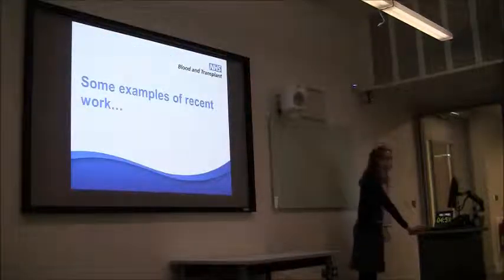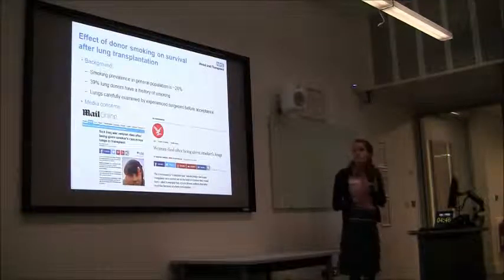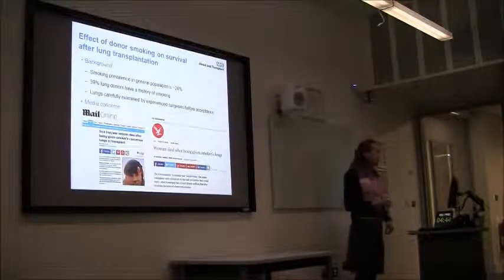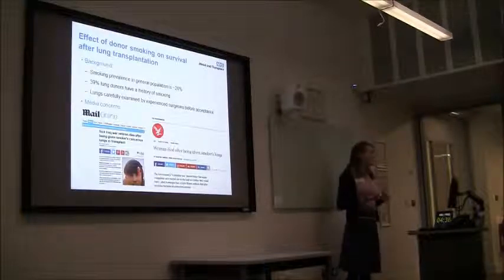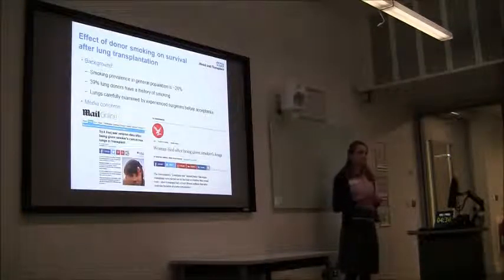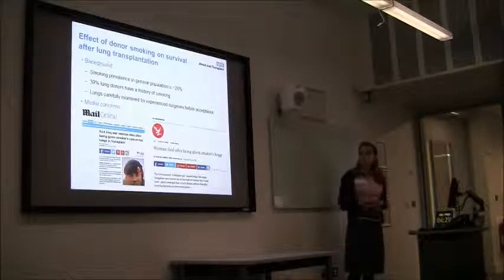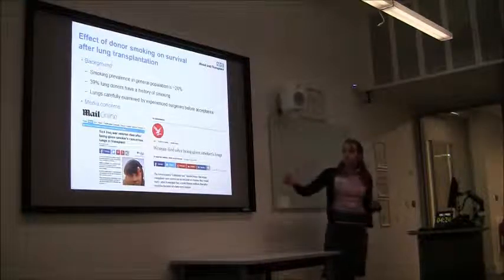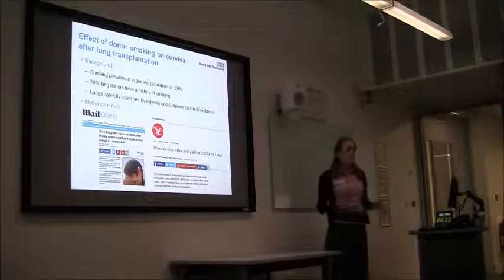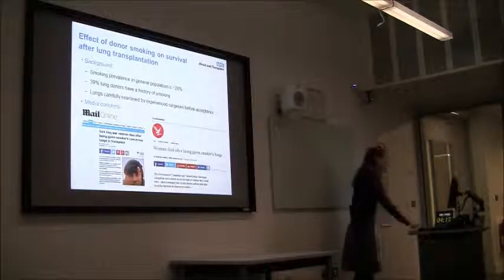So now I'm just going to talk about some recent examples of work we've done. This is a project that one of my colleagues undertook, which looked at the effect of donor smoking on survival of transplantation. Smoking is prevalent in the general population, at about 20%. However, 39% of lung donors do have a history of smoking. So even though the lungs are carefully examined by experienced surgeons before they are transplanted, in 2009-2010 there were some media concerns that people were dying after receiving these lungs from a smoking donor.